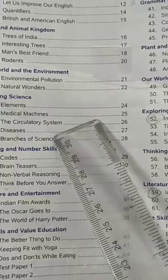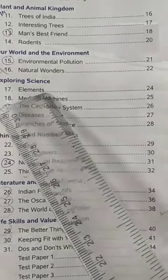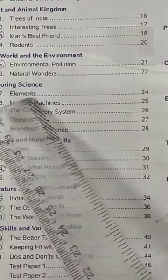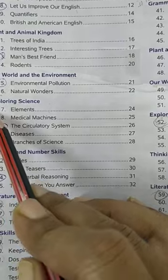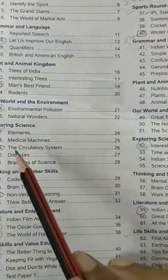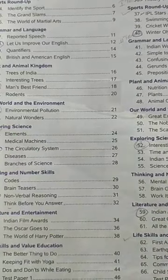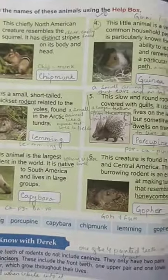For the next term, I'll give you Natural Wonders. Then comes Exploring Science, Chapter 17. This is coming for your midterm exam till Chapter 17. From Chapter 1 till Chapter 17, except 16, Natural Wonders. Now, three chapters have been left for you all. I will be teaching you today rodents, environmental pollution, and elements.